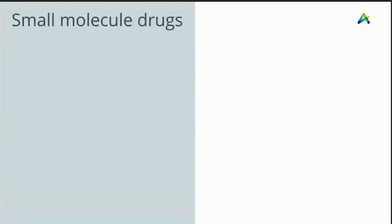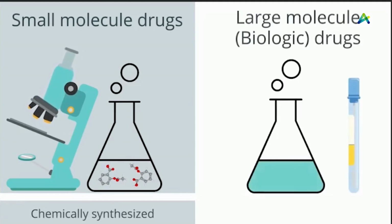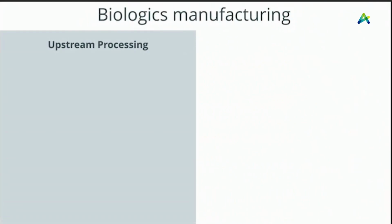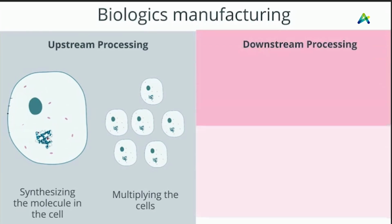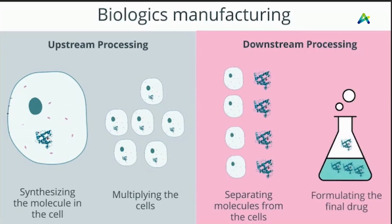Unlike small molecule drugs that are completely synthesized chemically in the lab, large molecules, usually proteins, for biologic drugs, are synthesized and grown inside living cells. So biologics manufacturing involves as much biology as manufacturing. It involves upstream processing, where a cell is forced to synthesize the desired protein, and explosively growing the number of cells with the protein, and downstream processing, where this large number of cells is separated from the proteins, which is then formulated into the final drug.